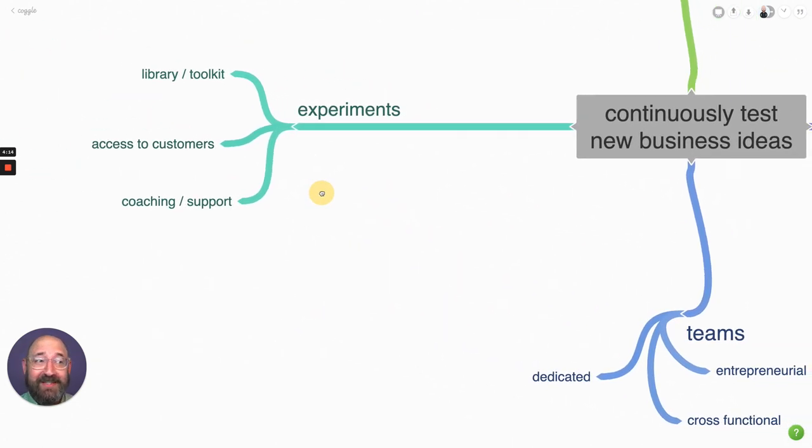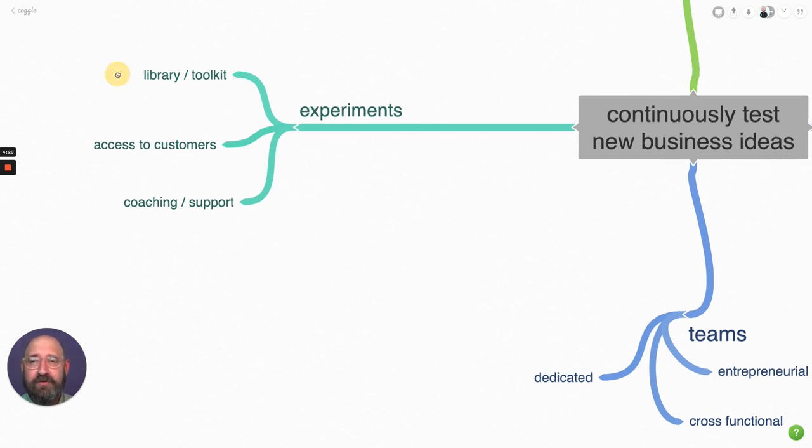One of the most important parts is experiments. You're going to be able to run experiments, do them quickly. Quite often, you usually need a library or a toolkit to do so. That's one of the reasons I wrote the book with Alex Osterwalder, to give people at least a subset of experiments that they can flip through and choose to run.